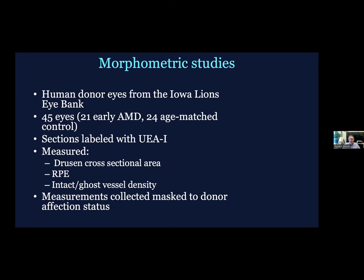So we studied this using a morphometric experiment. We collected a series of human eyes. We did histology on these, and we labeled the sections with a lectin called UEA1. I'll show you a lot of examples of this during the course of the talk. The value of this lectin is it'll show viable endothelial cells compared to regions of the eye that might look like there's an endothelial cell, but there's really nothing there. So we labeled sections with UEA1, and we measured the abundance of drusen, the height of the RPE, and how many intact and ghost vessels there are. I'll tell you about those in a second.